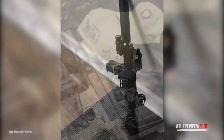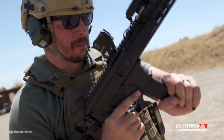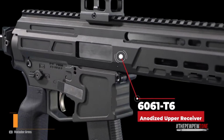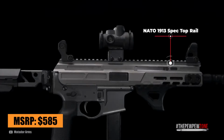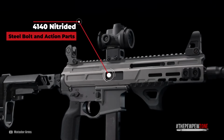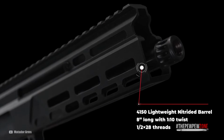The only differences between it and the new Mat 9 are, the Mat 9's exterior looks a bit more fancy and is a fraction of a pound lighter than the older one. It has an MSRP of $585, $35 more expensive than the old Montgo 9, which makes it pretty affordable compared to other options on the market. But it's on this list because it's frustrating.